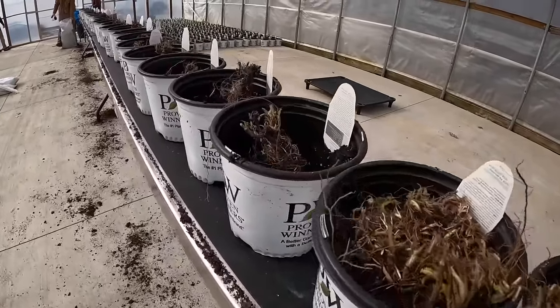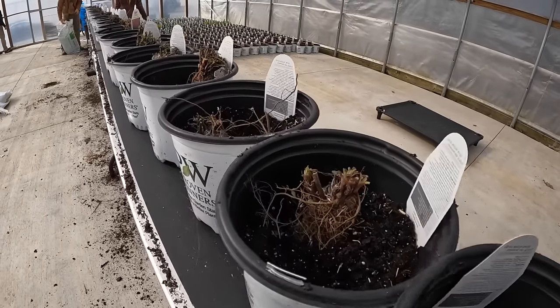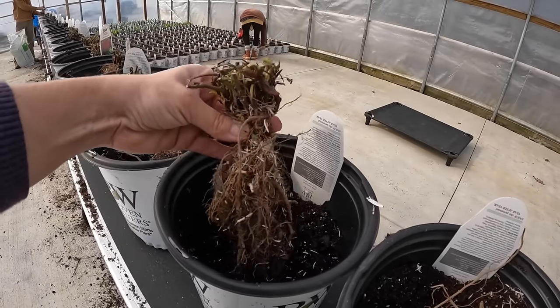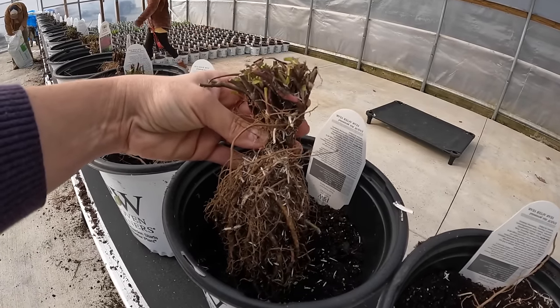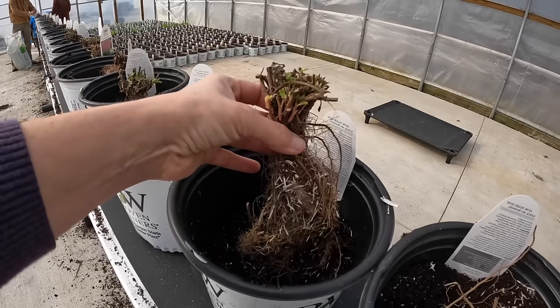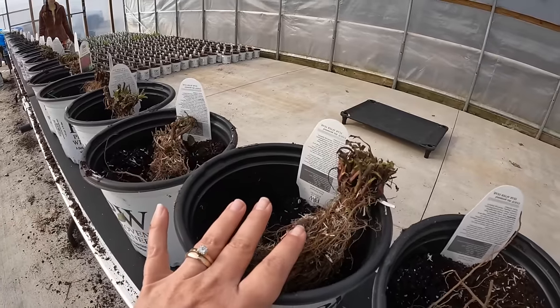Then you come down here. This is the perennial of the year, the Pink Profusion. And you can just see how, because of the plant, it's not that these are bad plugs or anything. It's just because of the plant and how they grow. So there you go. But this will be a gorgeous plant come spring as well.